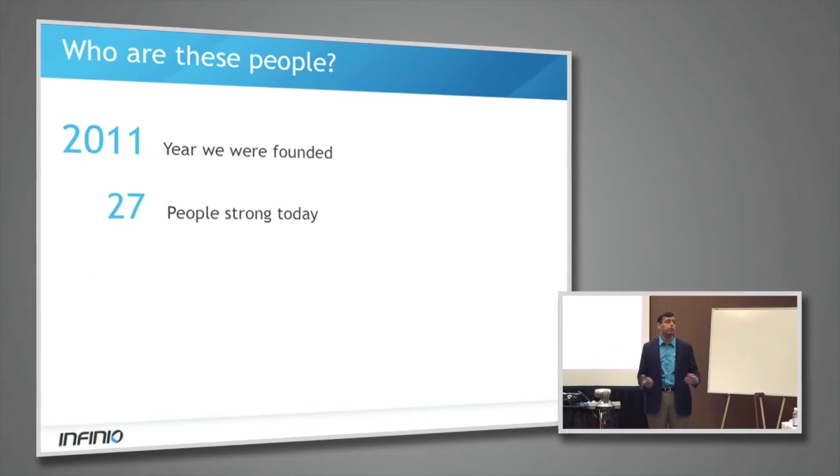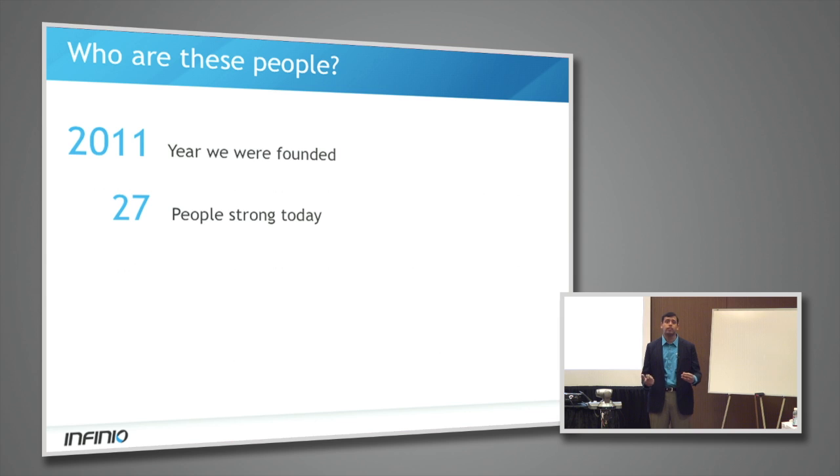Today we're 27 people strong. And we built a world-class team of engineers from really household names in infrastructure: VMware, NetApp, EMC, Veeam, Endeca, Netezza. Successful companies and folks who know how to build high-performance system software.